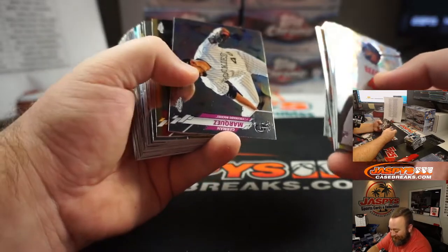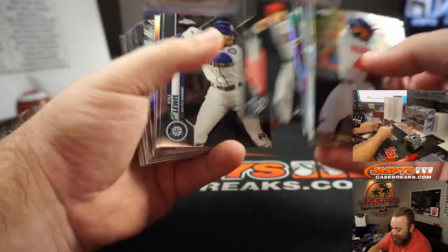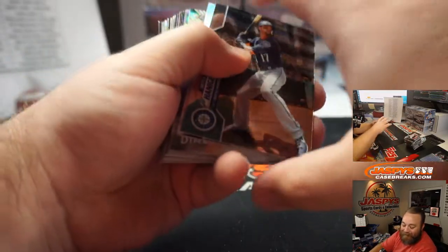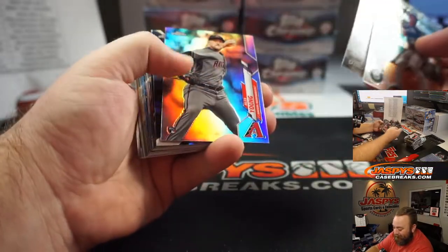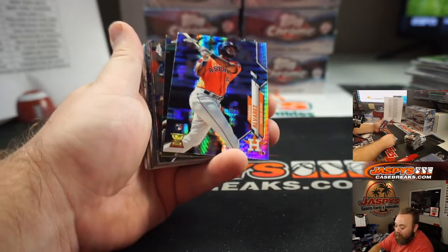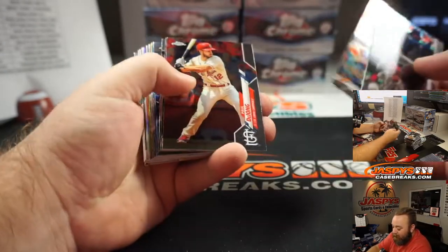What's up, Rex? How are you, man? Kyle Lewis, base rookie, Seattle Mariners. That's going to Mark Bissett. Ooh, Yordan Alvarez, rookie Prism, Houston Astros, Jay Remington. Congratulations, man. Awesome card there.